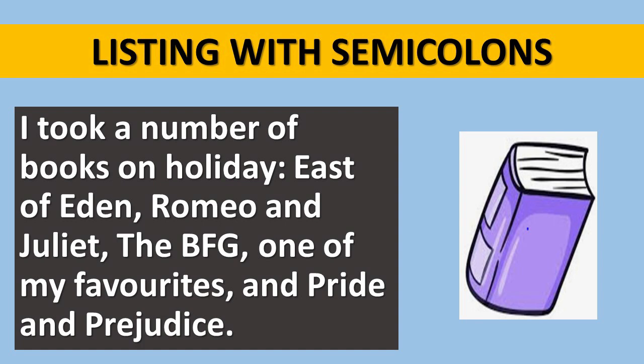There are a few things in here that might not be clear to you. Firstly, what I mean is the BFG, one of my favourites. But if you were reading that without that expression, you might read that as the BFG, one of my favourites, and Pride and Prejudice, as if one of my favourites is a part of that list and I just haven't chosen to name the title.